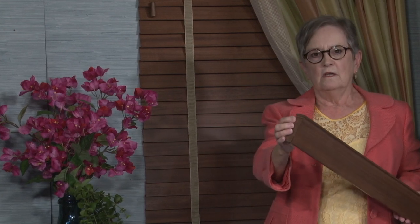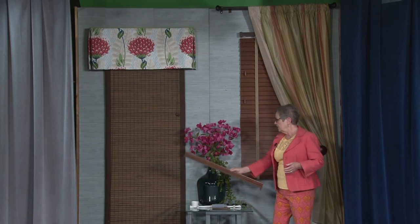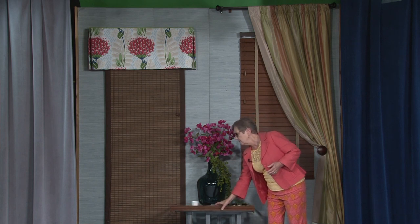You can even get faux woods in a color stain. So, you know, it's like the choices are limitless. The other thing you can see, I have an exposed head rail up here. The reason I did that, it does have a beautiful valance, but to show you the returns. If you have a blind that is outside mount or half outside mount, you're going to see the hardware if you don't have a return on your valance. The same thing with drapes, and we'll talk about that later.